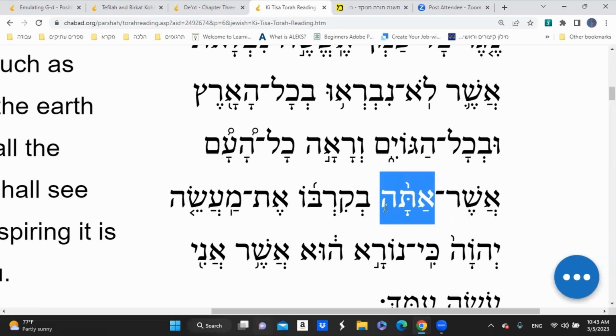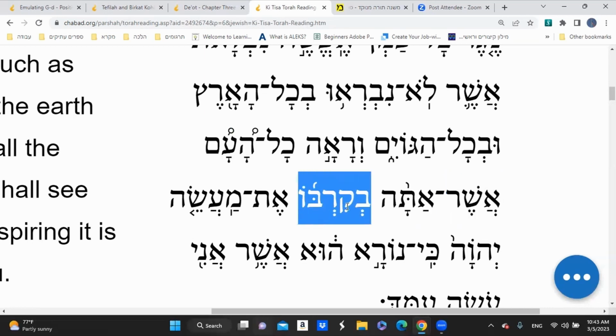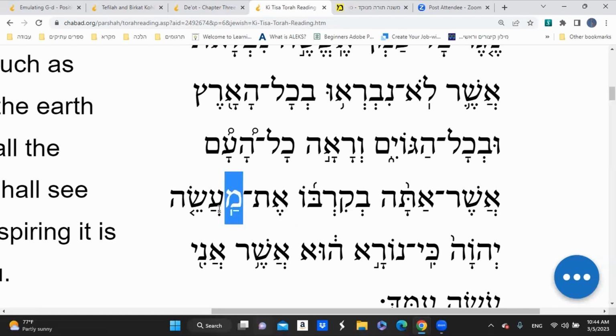Asher atah vaqereb. Ma'aseh, three distinct syllables, and not maseh. That's simply wrong. It's indisputably wrong. If you want it to be maseh, you erase one of these vowels and also erase the ayin. It shouldn't be there. But that's not the case. That's not the tradition of Israel.